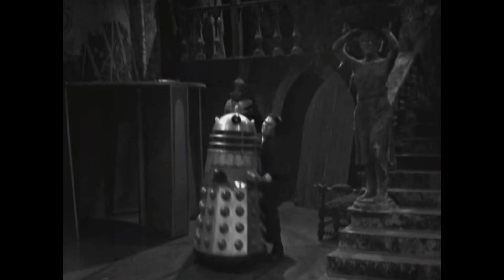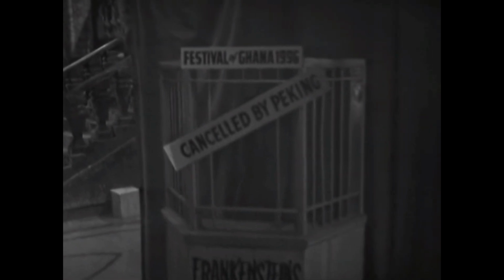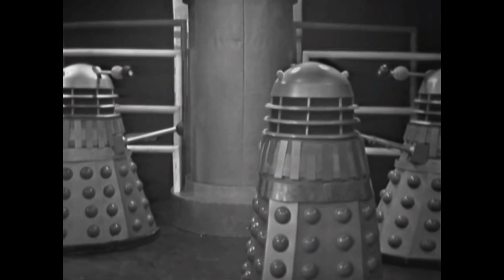A lot of the issues that plague this programme are down to director Richard Martin, but some of it is down to bad luck, and some of it is completely typical for the time. But due to a confluence of reasons, episode 4 of The Chase is plagued with so many problems that it might just be the most technically flawed Doctor Who episode of all time.